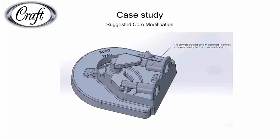If we add machine stock to those port features and integrate them with the original core geometry, we are able to tie the core assembly to the outside of the part in 2 additional locations. This will greatly help to maintain core location, stability, and integrity. However, this does present several issues.